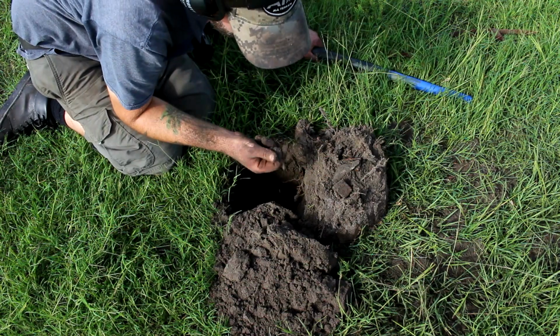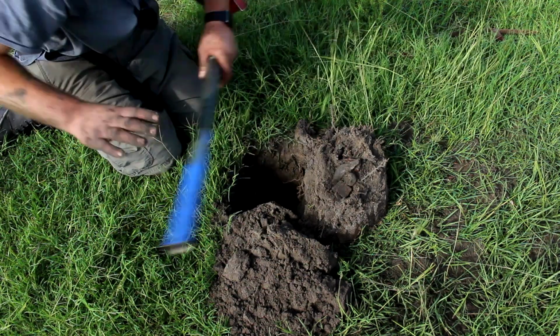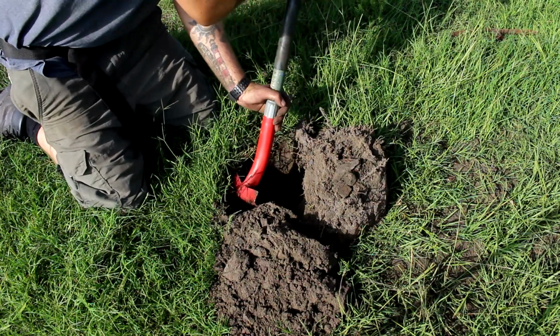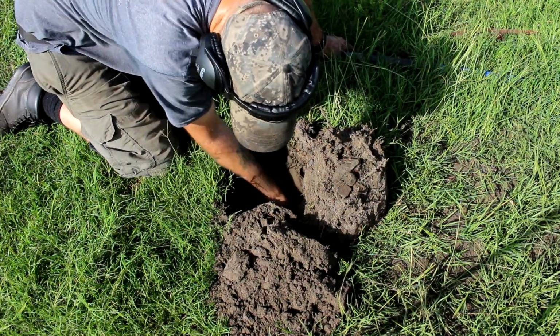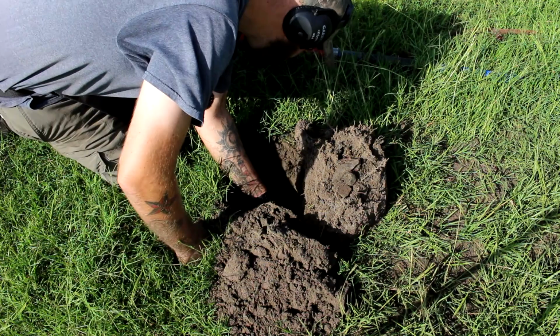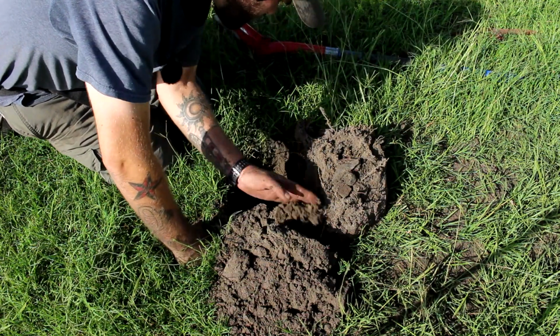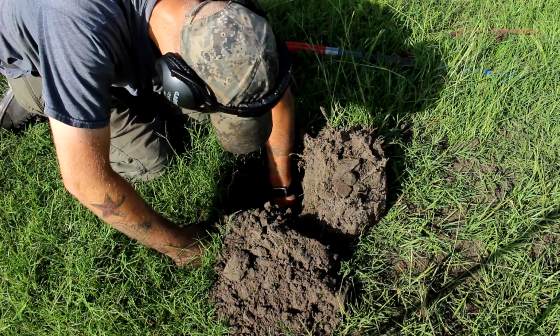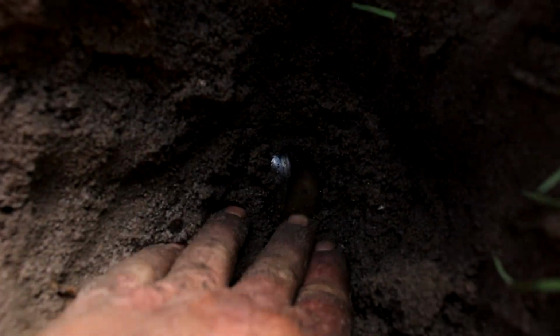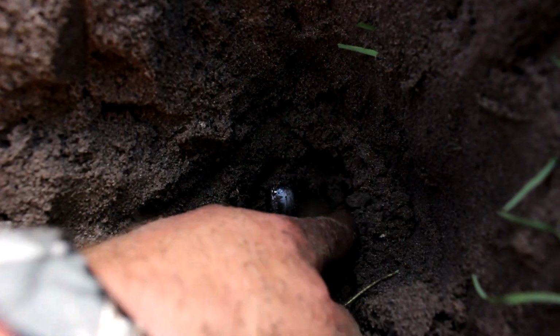Yeah, there's a little teeny tiny broken top of a cork top. Alright folks, we have a bottle. It's probably broken. But let me show you. It's odd looking. There you have it. We're gonna dig that puppy up and hopefully she is not broken. Looks like it's not, but we'll see.